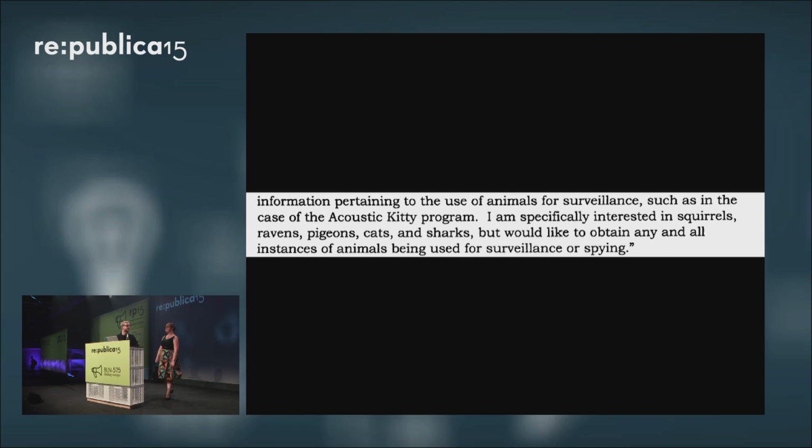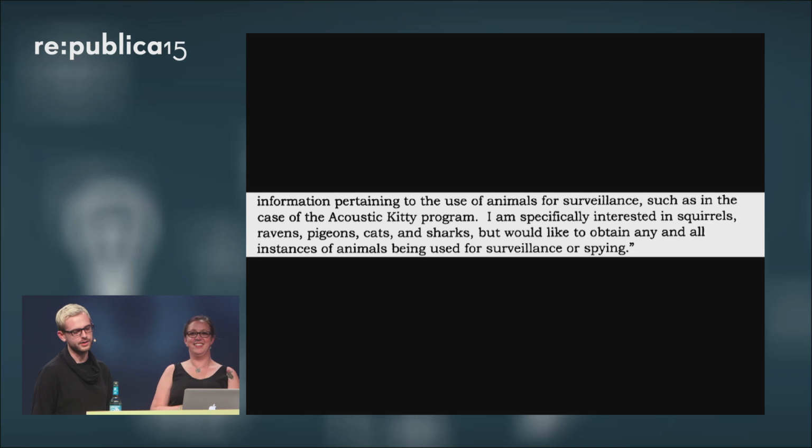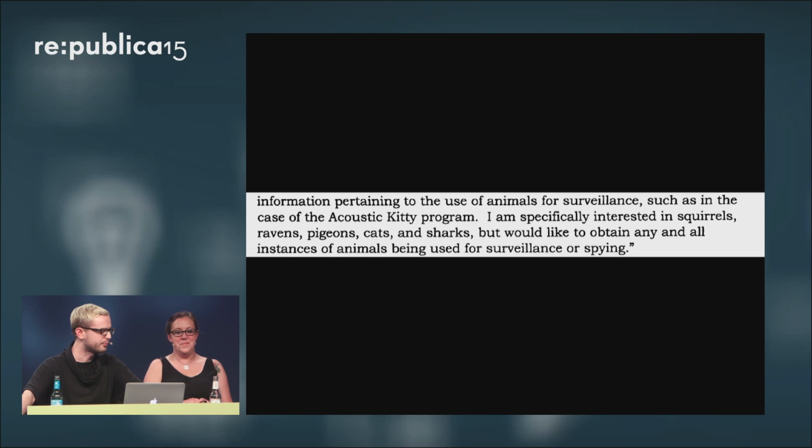All right. So despite all the information that we found, we actually thought it was not enough. So we had this idea of... It's his idea. It was a collective effort of filing FOIA requests in the US, Freedom of Information Act requests. So we prepared a little bit of text that Jillian kindly put together, very specifically asking for any operations and any program that had to do with animals being used for purposes of spying and surveillance, like in the case of the Acoustic Kitty, specifically with having to do with squirrels, ravens, pigeons, cats, sharks, and whatnot.